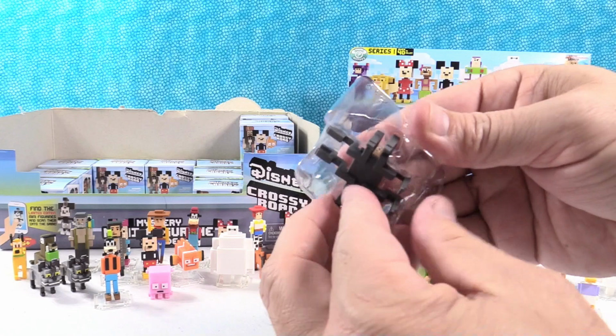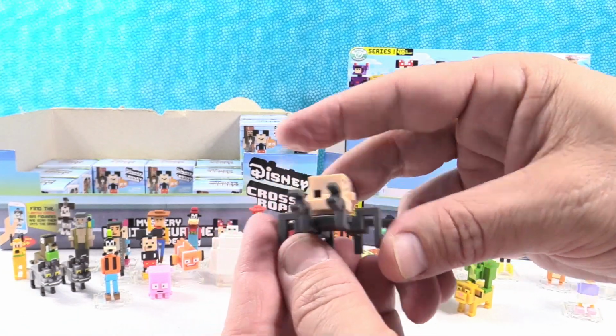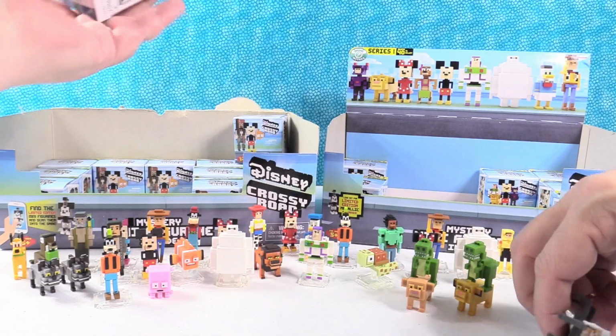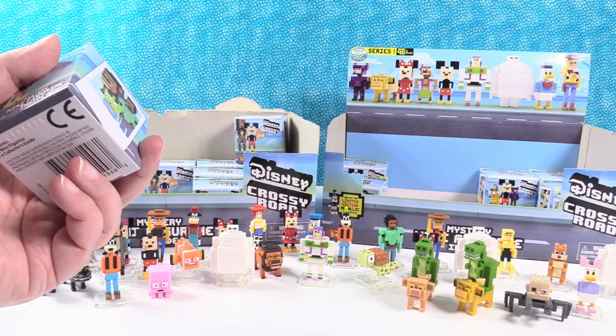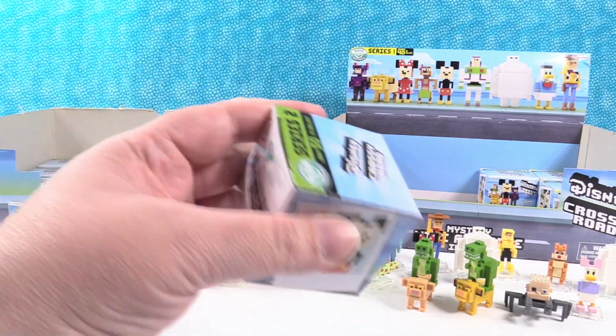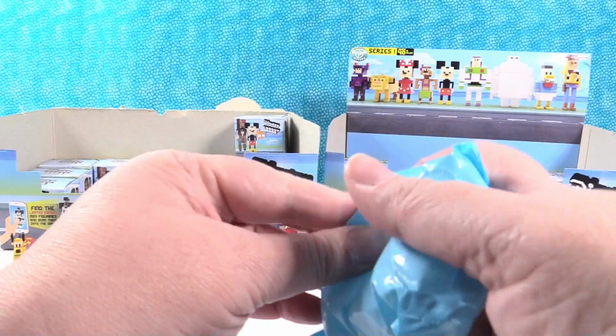Ooh, we got Baby Head. Our first Baby Head. He was actually my first Disney Crossy Road figure I ever got. I think he's the one I got. He was the first Crossy Road figure that Shannon ever got. I forget which one you got. I think Baby Head was mine. I got Pluto, maybe? Maybe. I think I did. I got somebody with a tail.